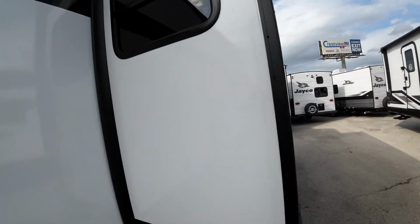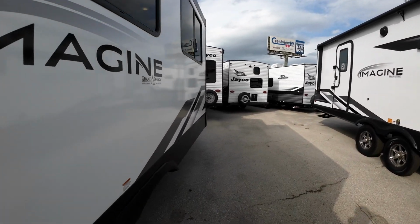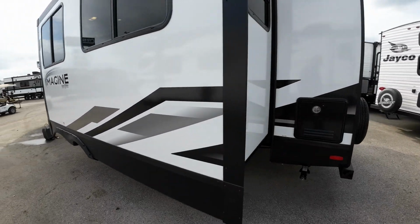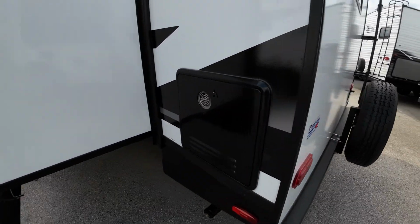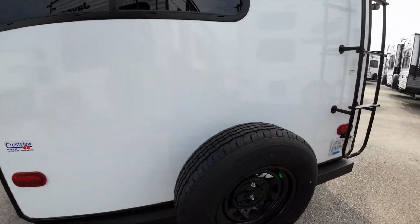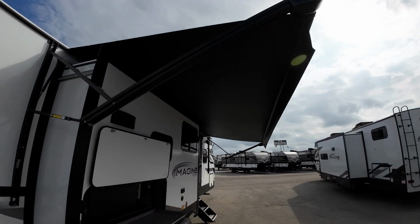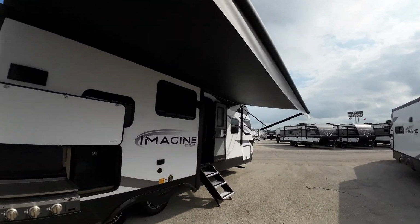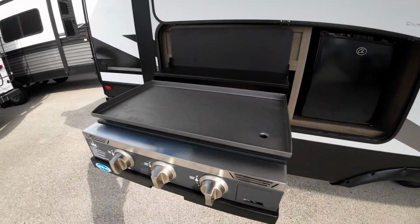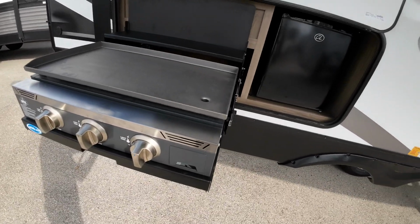Laminated sidewalls. I know that doesn't mean anything to you, but what it means is it's very well insulated, so you don't have to run the AC too much on hot days or the heat too much on cold days. It's an instant tankless hot water heater, so you'll never be out of hot water. Has a ladder to the roof. Great big awning. I put that out here so you can kind of see what that looks like. And then it has a little bit of an outside kitchen here as well for you, with a griddle and a little mini refrigerator.